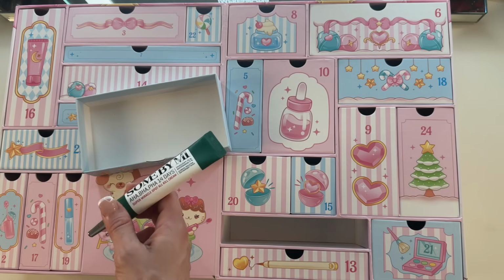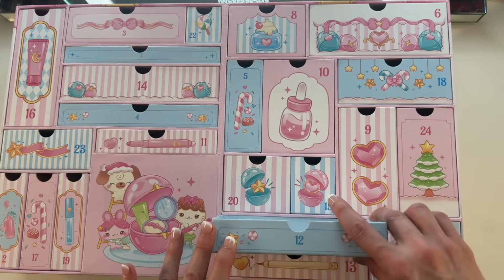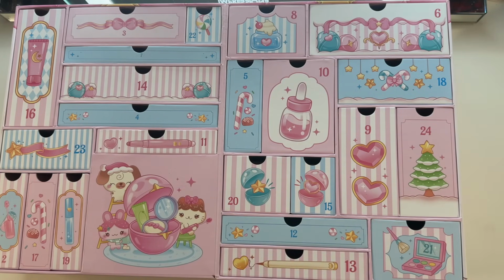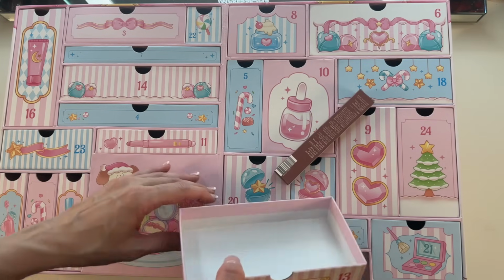I do see some peppermint oil in this. Again, my one gripe with the Some By Mi brand. If you're making products to target acne, it just seems to make sense to me to make them less allergenic. Okay, day 13. Oop.